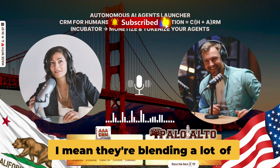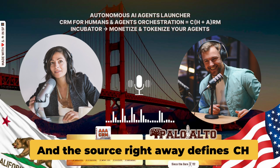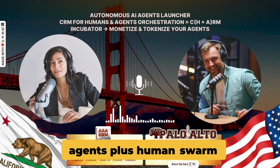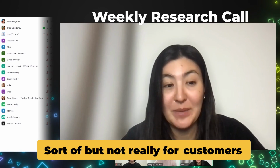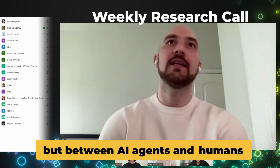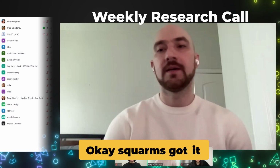It's definitely ambitious. They're blending a lot of complex tech here. Right away, the source defines CH plus ARM as a CRM for agents plus human swarm orchestration. CRM, like customer management? Sort of, but not really for customers. It's more about managing the workflows and interactions between AI agents and humans, especially in these coordinated groups they call swarms.